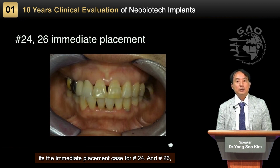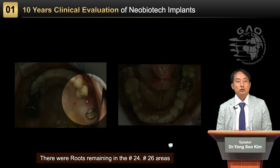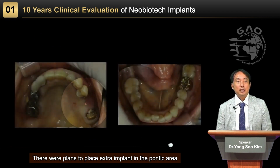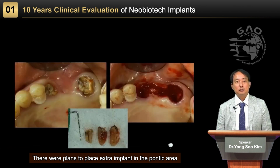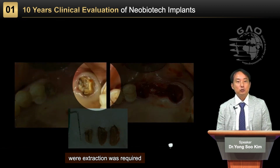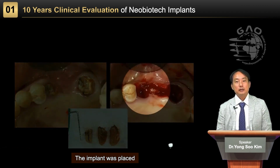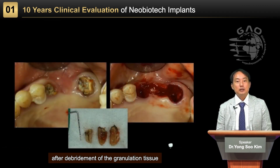It's the immediate placement case for number 24 and number 26. A bridge was broken. There were roots remaining in the number 24, number 26 areas. There were plans to place an extra implant in the pontic area. As you can see in the clinical photo where extraction was required, the implant was placed after debridement of the granulation tissue.